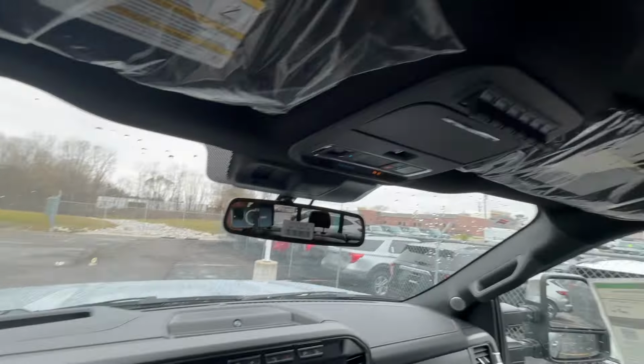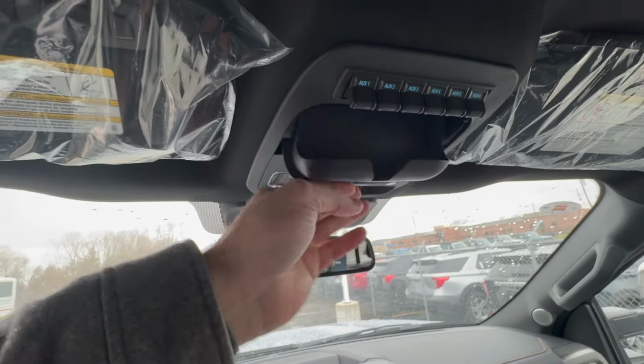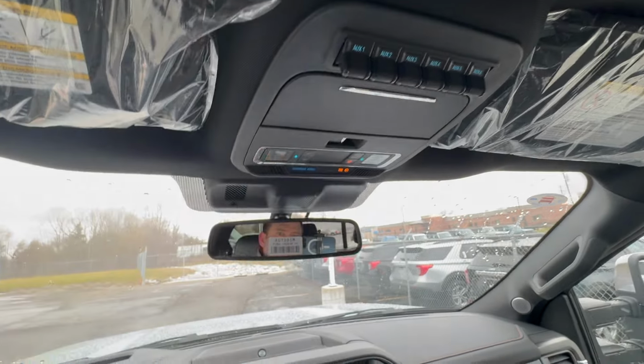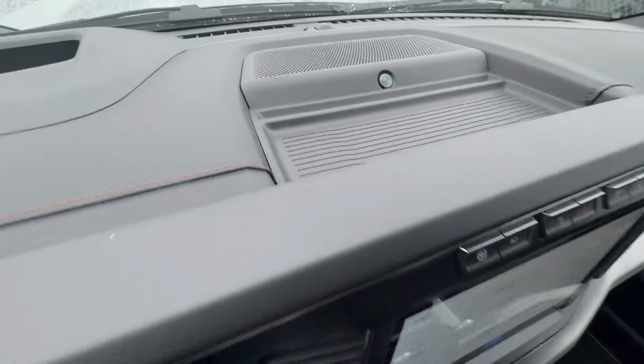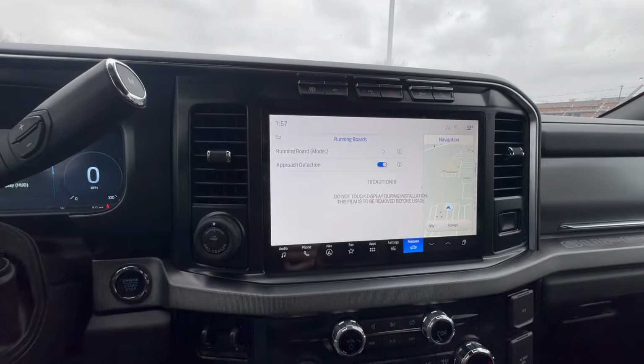You still have the Bang & Olufsen Unleashed system. This truck was ordered without the sunroof. Some people like a sunroof, some people don't. This truck is also outfitted with the upfitter switches, which is really nice for off-road use or any utility purpose. You've got the sunglass holders, got the nice storage up above here. Here are some other features this has. You can make some different settings to the running boards.